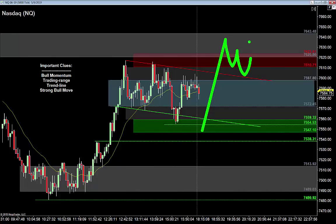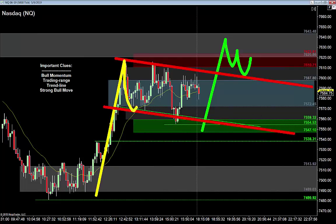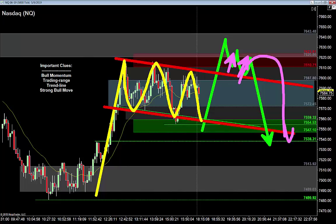What I'd like to do is use that trend line almost like a flag pattern. So spike up into a flag. This is one of those times where we almost can look at this as a failed flag. So we go up 1, 2, and then back down into that trading range.